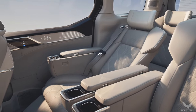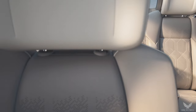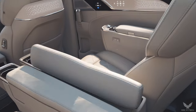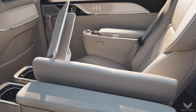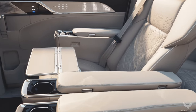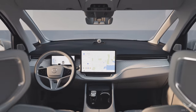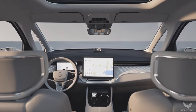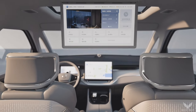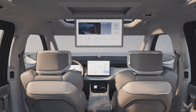The middle row seats can slide forwards and backwards, recline electrically, and are heated and ventilated. They come with folding tray tables and individual haptic control panels for the climate control and various other functions. And a 15.6-inch screen that folds down from the ceiling can host streaming platforms, phone mirroring and meetings.